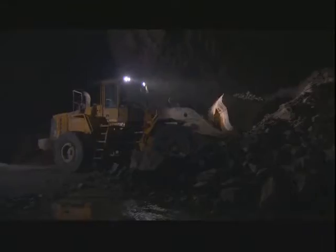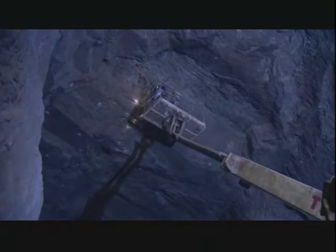Over the past 5 decades, miners have carved out this vast underworld, tapping one of the largest deposits of lead ore on Earth.